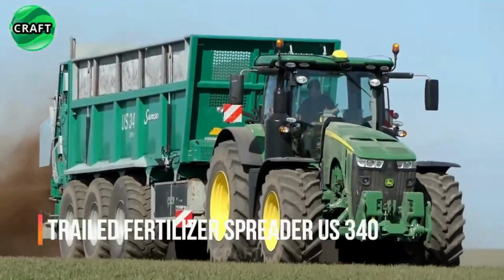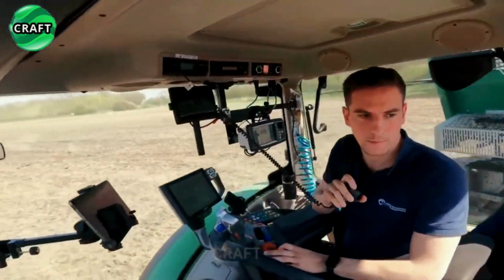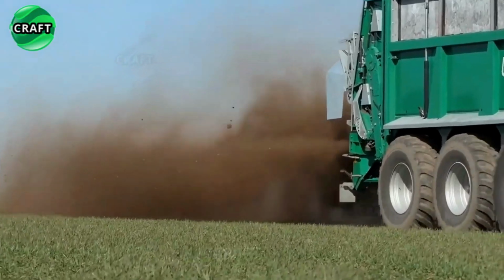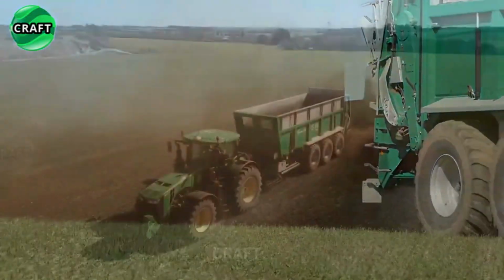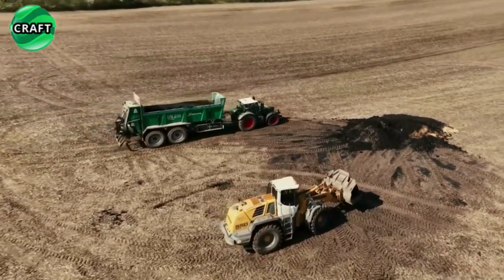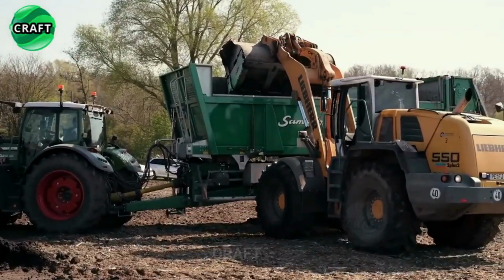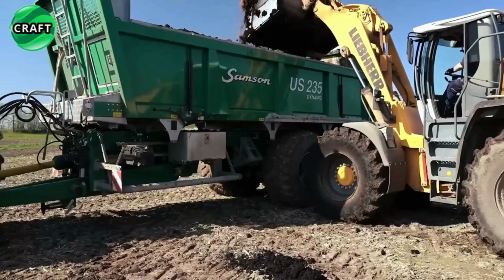The US 340 trailed fertilizer spreader is the latest equipment from the Danish company Samson, specially designed for uniform distribution of manure and other solid organic matter in the fields. US 340 is a universal 3-axle spreader with a volume of 40 cubic meters and a low loading height.